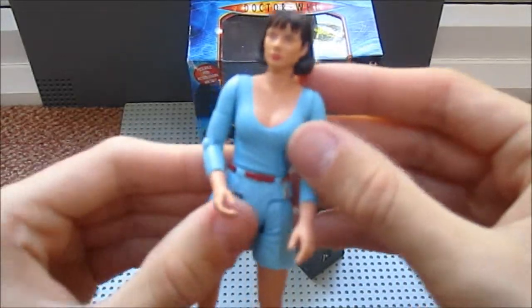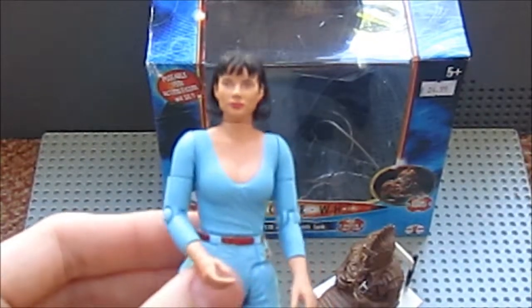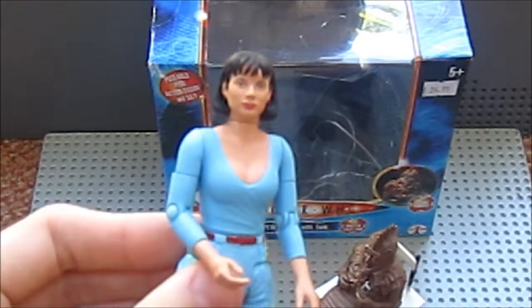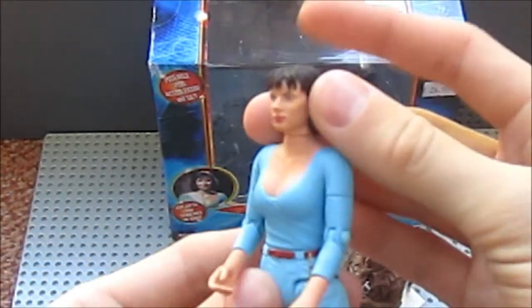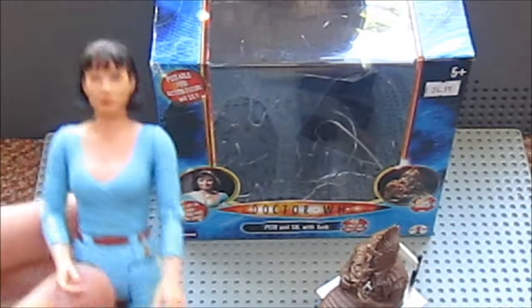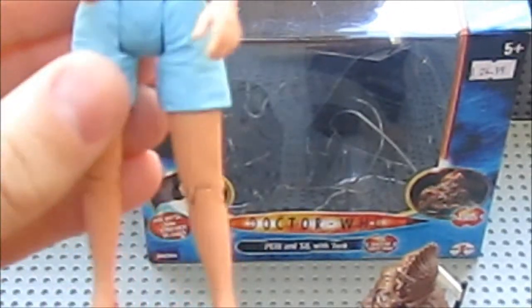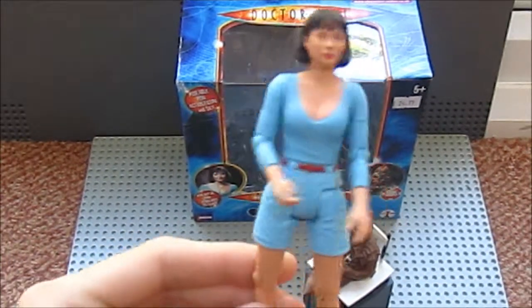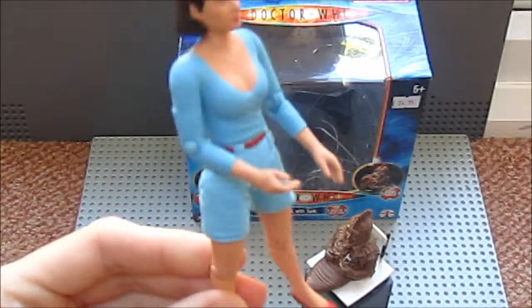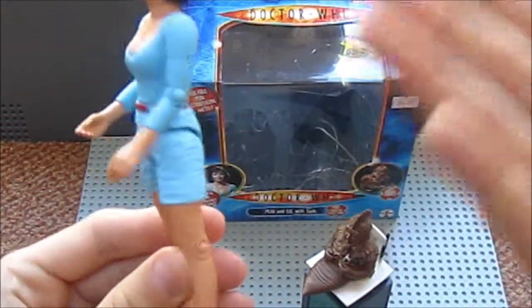Okay, so let's have a little look at the face. Does it look like Nicola Bryant? Yes, I do think it looks like Nicola Bryant. Obviously she's got a different hairstyle in this story compared to other stories. She's got earrings in, which are very hard to pick up on the camera. Her top, or I think it's a leotard or something, is blue, as opposed to the one used in Attack of the Cybermen, which was pink.